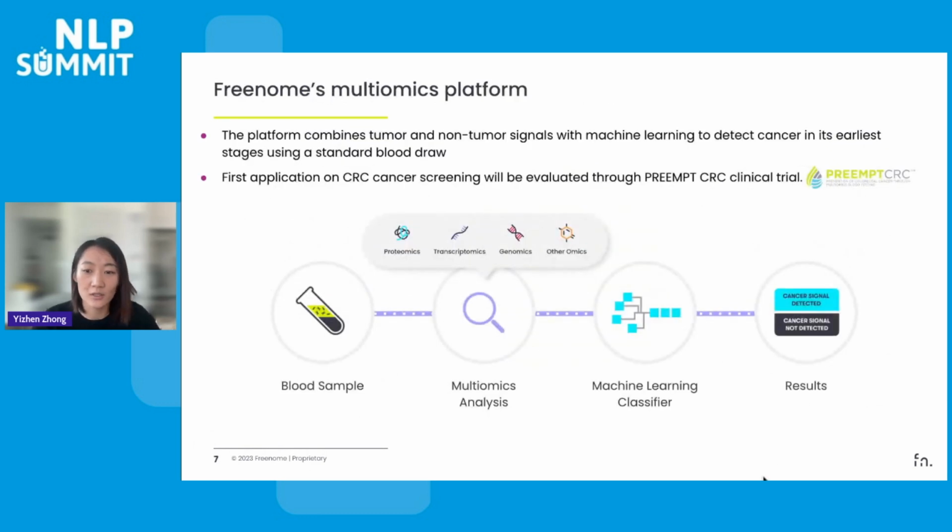Freenome is one of the leading companies in this hot space, where we're developing our multi-omics platform for cancer screening. The platform will process blood samples, use our multi-omics platform to measure the biomarkers, and then use a machine learning classifier to identify cancer and precancerous patients. The first application of this platform will be used for CRC screening, and the performance will be evaluated through the PREEMPT CRC clinical trial.